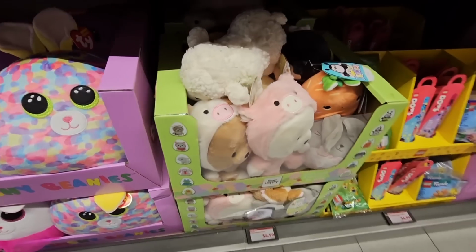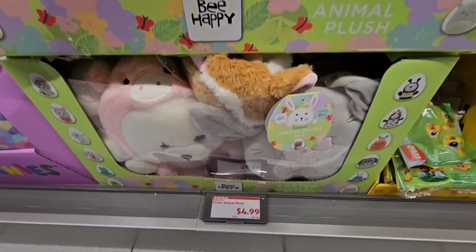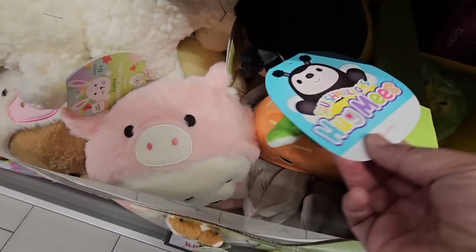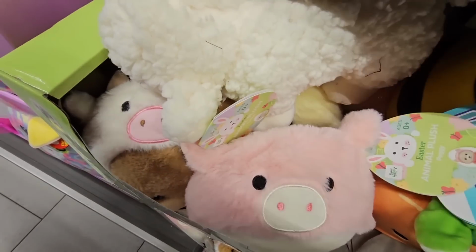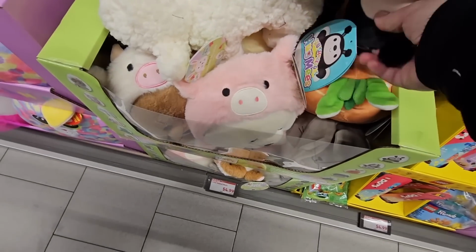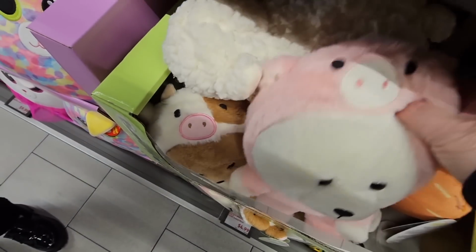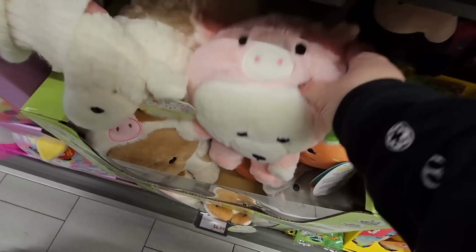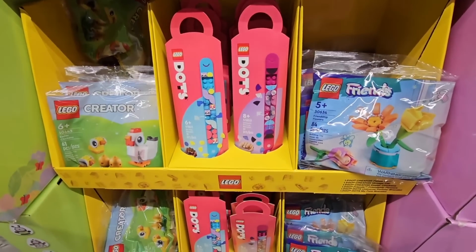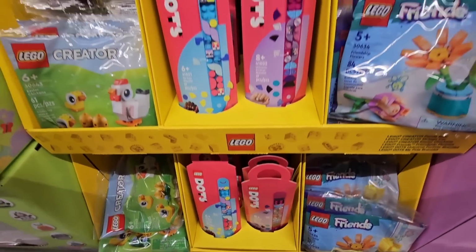And what else we have? Oh, even more. They're like little bears with little costumes. $4.99. Wow, those are nice. Oh, this one, that is a Squishmallow. There's a couple hiding in here. Oh, he's a little bear with a little bee costume. Then we have a little carrot. So there's different items in here. I don't know if they're all $4.99, but they're all so cute. And even some more. Here's some Legos, and smaller packages for $4.99.